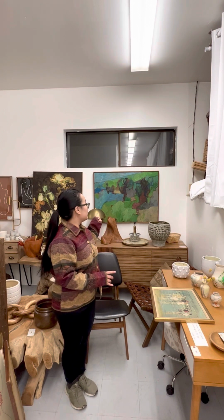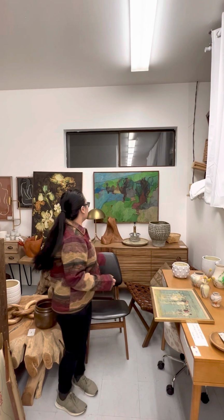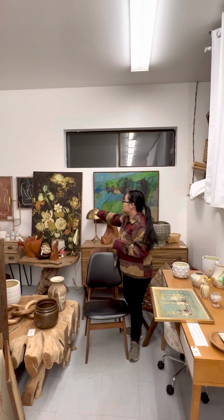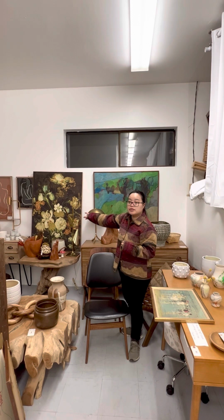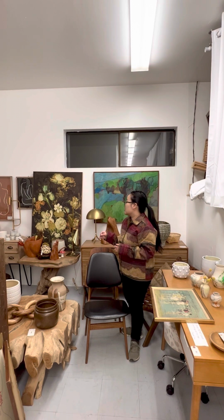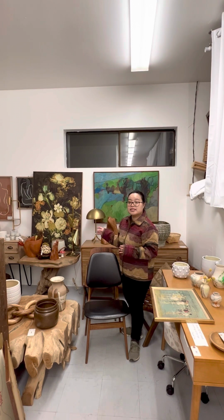So for us at the shop, size always matters with paintings, and bigger paintings go faster. If you see the floral piece over here, that's also a big piece of artwork we do somewhat well with, because it is bigger. It makes a big statement piece, and it is new art. It's not vintage, so the price point is very easy and fair to sell.